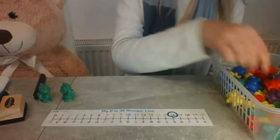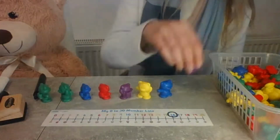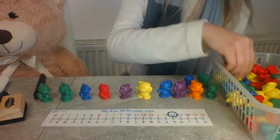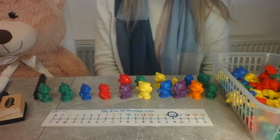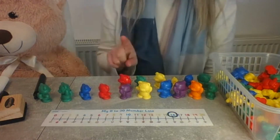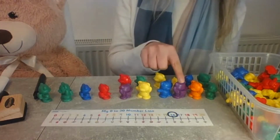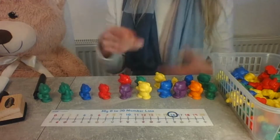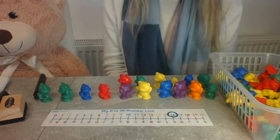1, 2, 3, 4, 5, 6, 7, 8, 9, 10, 11, 12, 13, 14, 15, 16. We've got 16. Now, I think I've counted right, but what could I do just to quickly check? I can use my finger. 1, 2, 3, 4, 5, 6, 7, 8, 9, 10, 11, 12, 13, 14, 15, 16. I've got 16 bears.